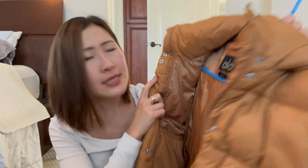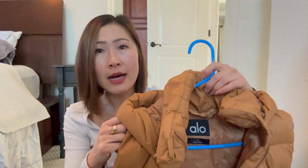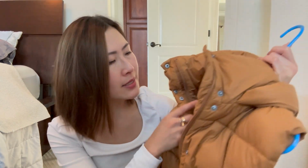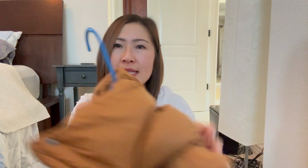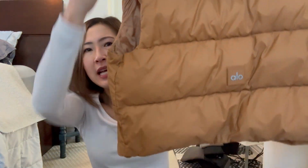I got this in a small. I think the small here fits true to size, definitely not large. So if you were doing Aloe, I would say definitely stay true to your size. And then it has all its branding inside. The thing about this one is that the hood does not detach, so it is attached at all times. If that's something you don't like, unfortunately, there isn't an option for that. In the back, it just has its branding of Aloe here, very minimal.